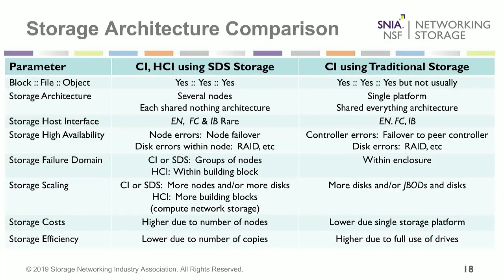Okay. So here's a general comparison between what you're doing with SDS and what you're doing with traditional. Certainly you can have block, file, and object in an SDS solution. You can certainly do that in traditional storage, but usually you don't find object storage based on a traditional storage controller. Object's more about, I've got a big scale-out cluster, maybe hundreds of nodes and petabytes of storage, and that's pretty hard to put in a single 2U enclosure or whatever.